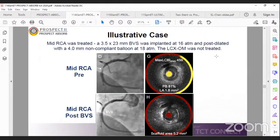So this gentleman has 3 lesions. One of them was culprit LAD treated routinely with a drug-eluting stent. He had 2 other lesions, one in the RCA and one in the LCX, which were angiographically not significant, but according to the definition of this study, were included. The operator decided to perform the RCA and did not perform the LCX.